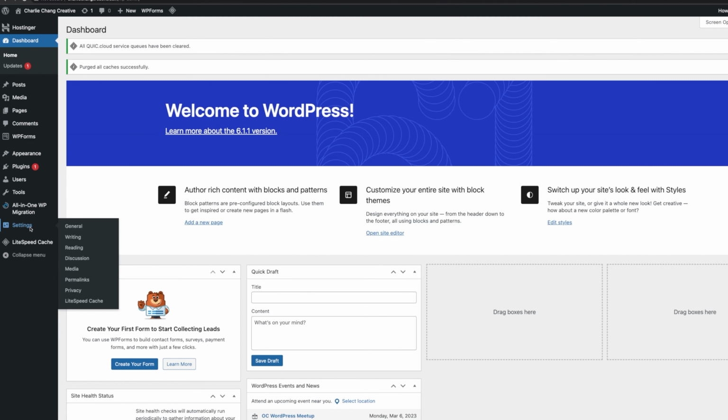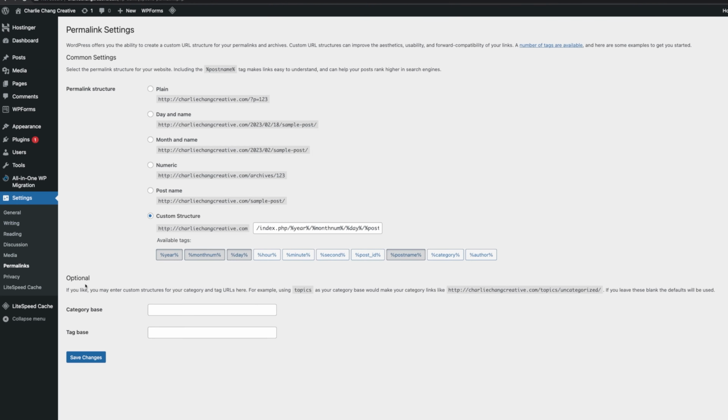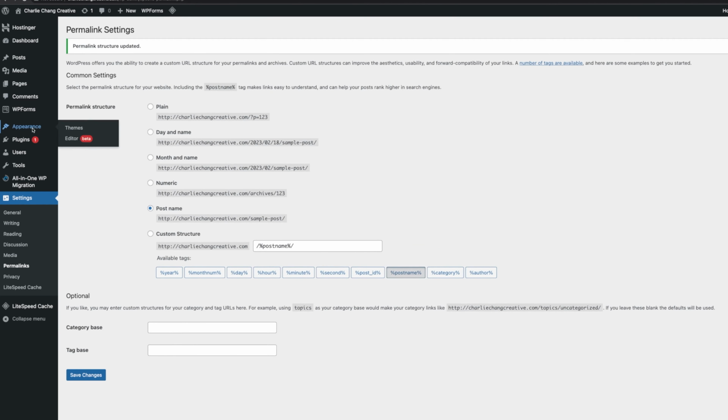So the first thing that I always do is come here to settings and we'll go to permalinks. I always change this to post name. This is just going to make your website look a lot better with the actual URL. That way, if you make a post or create a page, it's going to look a lot more clean. We'll click here, save changes. And then after that, we're going to come here to appearance.